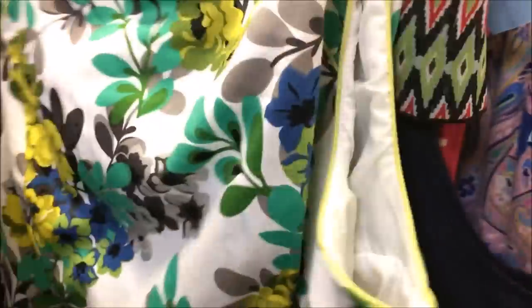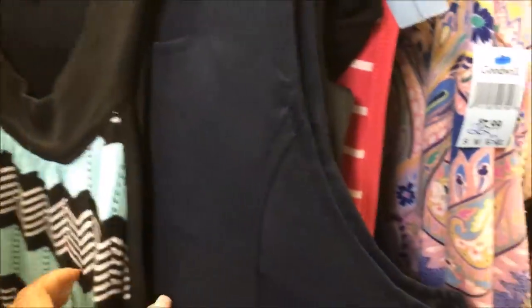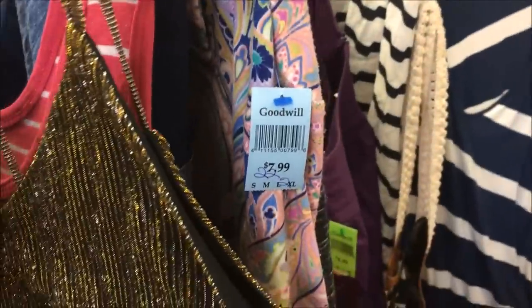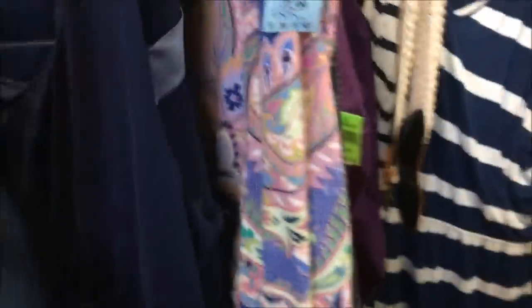Okay, now Goodwill, come through. You're starting to win me over. Who is this? London Times. Okay. I don't know who that is. I don't know who that is. Morona. Ooh, what is this? This looks sexy. $9.99. It's an extra large. And all the girls are not gonna fit in that, honey.